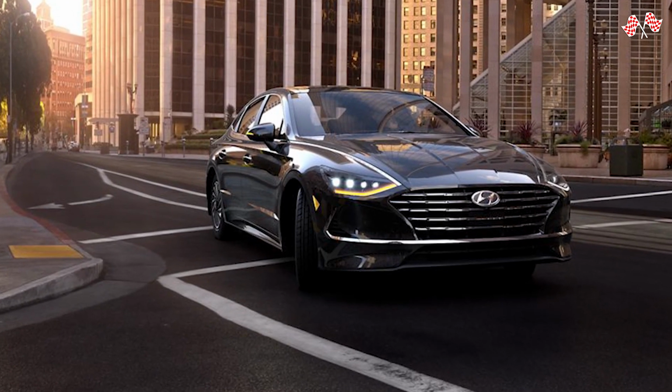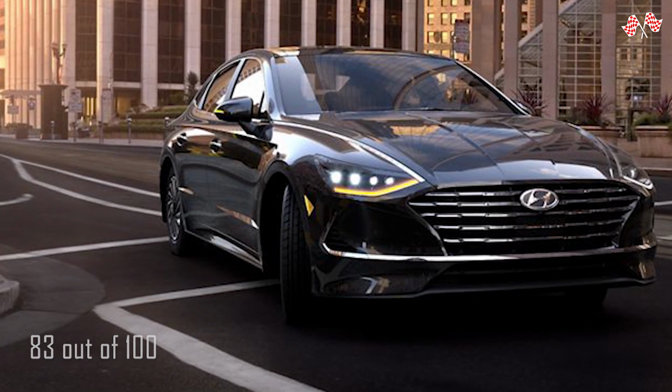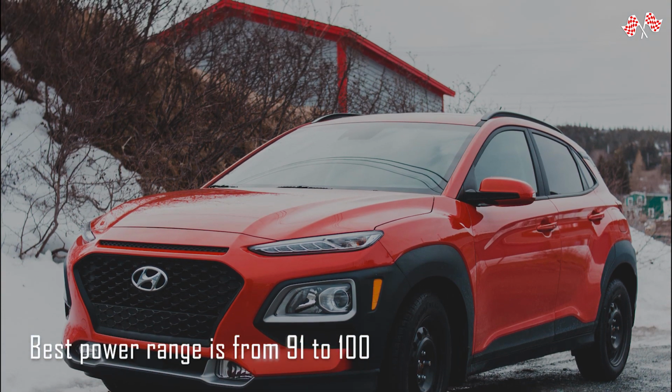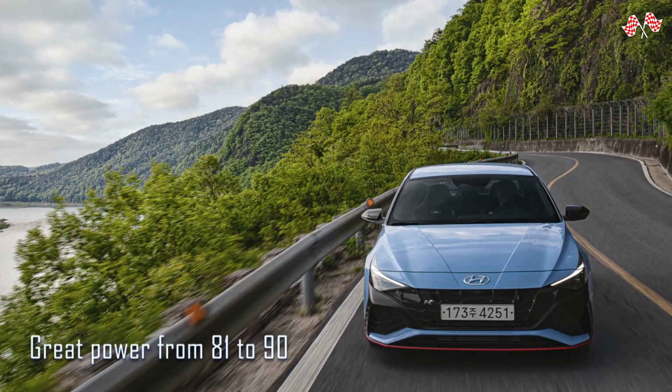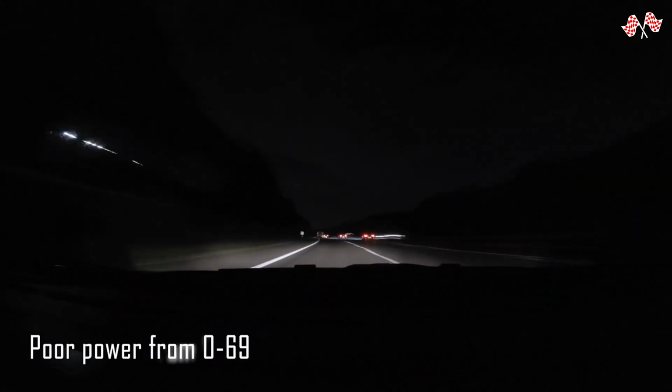The projected reliability rating for the 2022 Hyundai Sonata Hybrid is 83 out of 100, a predicted reliability score from J.D. Power. The best power range is from 91 to 100, followed by great from 81 to 90, medium from 70 to 80, and poor from 0 to 69.